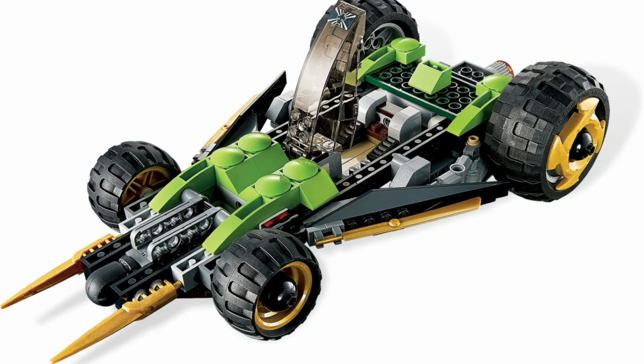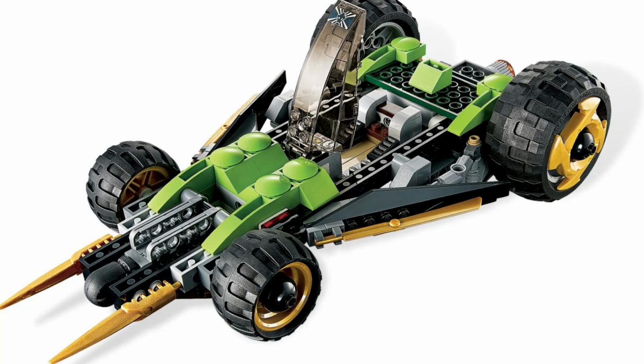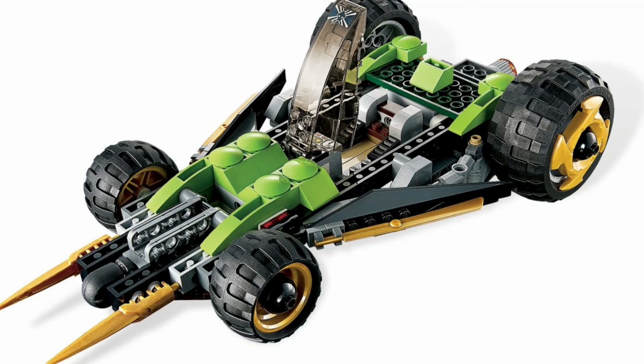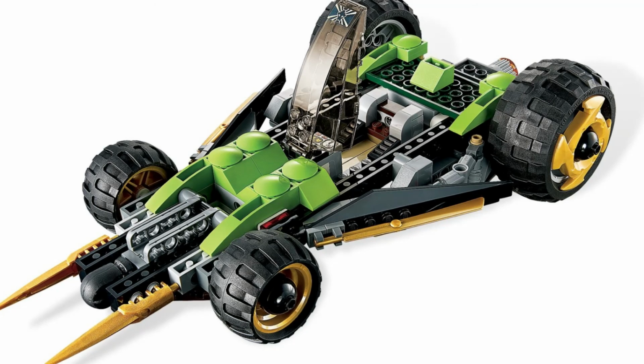It's just a bunch of green bricks on the underside and a loose cockpit that you can turn over. But that feature just absolutely blew a 6-year-old me's mind. It was the most amazing thing I'd ever seen in a Lego set before.